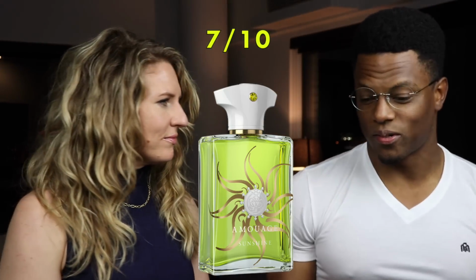So this is one I'm still pretty new to as well. This was sent to me by Decant X. A few of these were sent as decants. This one is called Sunshine Man. I like it. It's a slightly more underground classic from the house. A lot of people do love it, but it is a little polarizing.